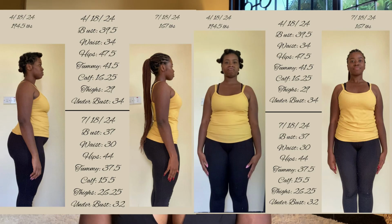So it has been a journey, but with the knowledge that I have gained from that whole entire experience, I'm just going to let you guys know the best way to have a flat tummy. I'm going to start with the exercises first, and then we'll get into some of the foods.